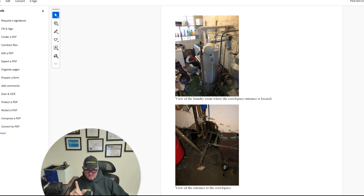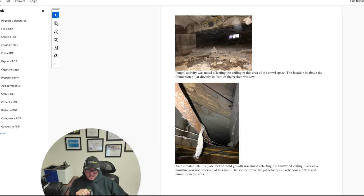Here's the crawl space. All right. So we get to the crawl space, and he states that fungal activity was noted affecting the ceilings and could be from a broken window, but it's estimated that the elevated fungal growth in the kitchen is from cross-contamination from the crawl space. Why do we not sample the crawl space? You can't go by visual inspection.